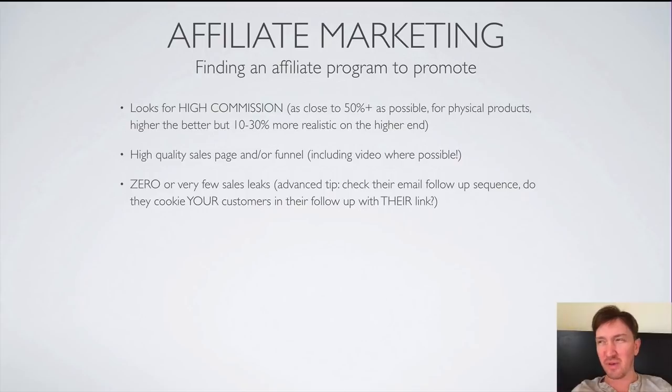Now, with telephone numbers, you might to a certain extent have to put up with certain leaks with some affiliate programs, but the less leaks the better. And if they're serious about their affiliate marketing, then they should be plugging sales leaks really. But an advanced tip, again, this is going just that little bit beyond beginner really: check their email follow-up sequence. Do they cookie your customers in their follow-up with their link? If that means nothing to you, don't worry about it. Just carry on. Ignore me for a second, but I'll explain it for those that do.